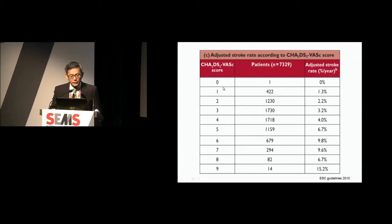For anyone with a CHA2DS2-VASc score of 1, the adjusted stroke rate is about 1.3% per year. That's not very high, but not insignificant. And this is the CHA2DS2-VASc that we look at to implement antithrombotic therapy, and I mean anticoagulation, in this group. Traditionally, warfarin gives a good person a 0.8% risk of intracranial hemorrhage per year. So truly, with a stroke rate of 1.3%, it is amenable to start anticoagulation, for the benefits outweigh the risk of therapy.